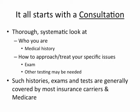In order to figure out what your specific vein issues are, how to approach treating them, and whether or not they may be covered by insurance, the process starts with an initial consultation. A consultation means many things to lay people, but to doctors it is a thorough, systematic look at who you are and how to approach and treat your problems. If you have insurance and your doctor performs a medical history, a physical exam, and other testing, these things are generally covered by the insurance carrier and Medicare.